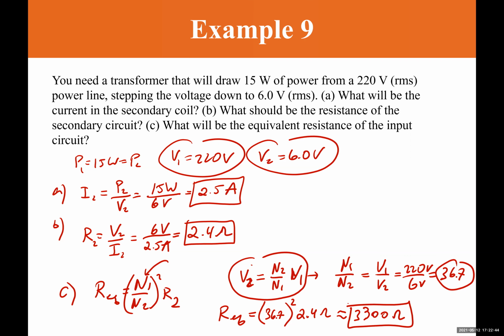That means, again, we don't know what N1 is individually, N2 individually, but we can always find out what the ratio is if you're given the voltages V1 and V2. All right, guys. So that's it for this chapter.